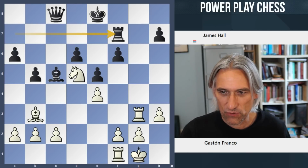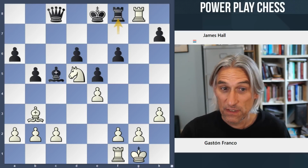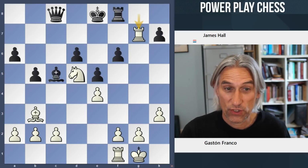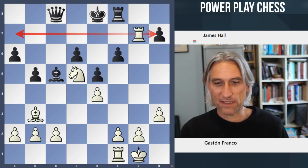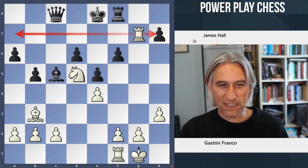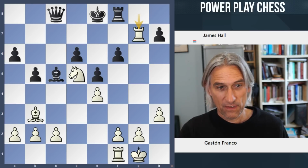The rook comes across to try to defend, but after check, the rook came back, and now a nice move. Of course, you don't exchange, just switch back, and now that rook dominates the 7th rank, and this is really nasty. And in fact, white should be winning now.